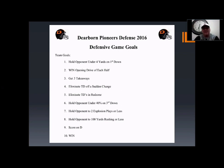Number eight, hold opponents to 100 yards rushing or less. Now, I used to be a big advocate for this one, but at the same time, I look at it where if a team breaks off a long run, let's say they break off a 60-yard run, and they get into our red zone and we hold them to a field goal, we won. So again, that's still a huge emphasis for us, but it's not as important as it used to be.